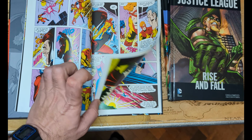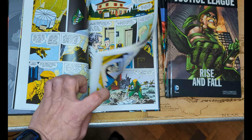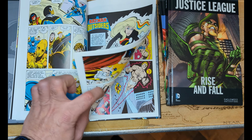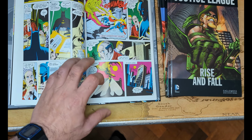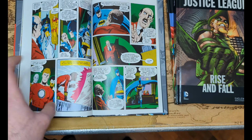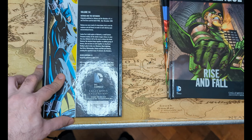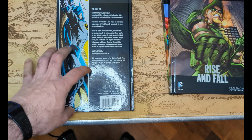So my son is reading this at the moment. He's really enjoying the storyline and the characters in it. As you can see in these older ones, it's not gory or shocking like the newer graphic novels are, and it's much more suitable for younger children. Batman and the Outsiders is a graphic novel that should always be in your collection.